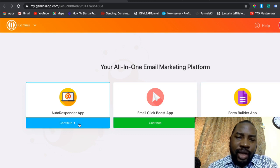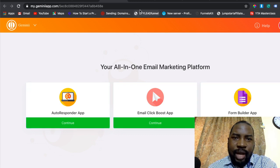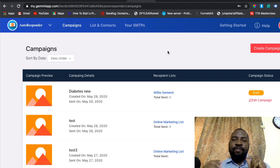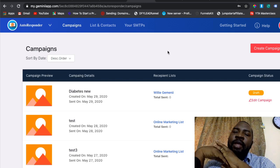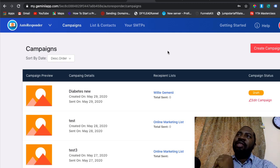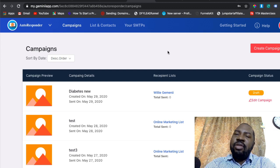When you click on the email autoresponder app, it will take you to somewhere here where you create your campaign. These are the buttons for your list. This is where you set up your SMTP. This is a unique kind of software. It's setting you up with an SMTP called Mailgun. Mailgun doesn't charge a monthly fee. With Mailgun, you can send as much as 10,000 emails for free.